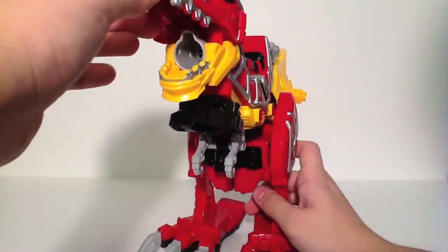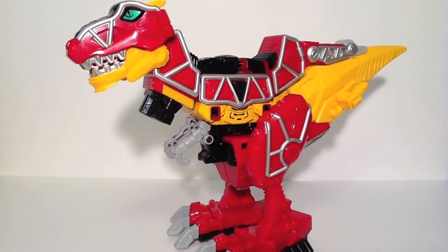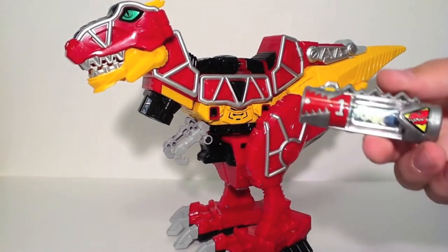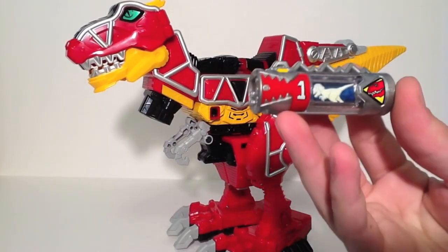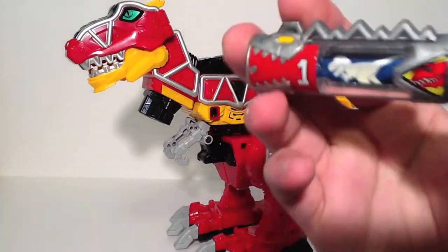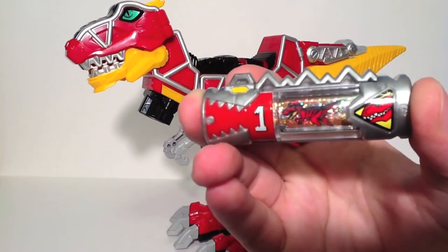And you can open his mouth, where you see there's a slot. Now, being a slot in his mouth, that can mean only one thing. That must be where the Judenshi goes. Now, the Judenshi, also known as Beast Batteries, if you're translating, are really cool. They contain the dinosaur's spirit, and that spirit can breathe in. And it gets all colorful.